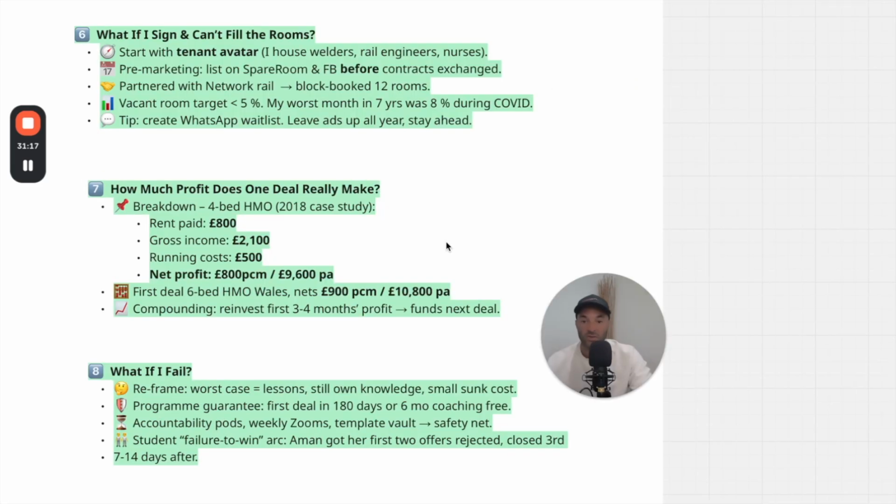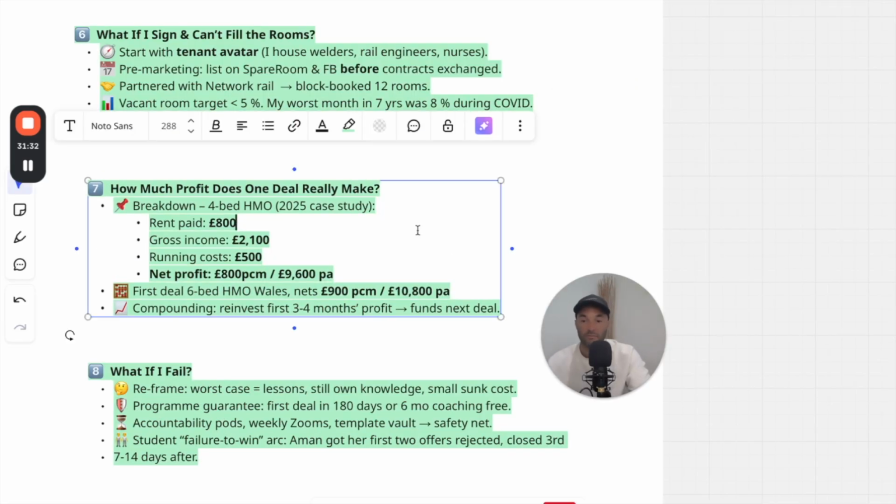The 7th question I get all the time is, how much profit does one deal really make? Well, on average, my rent-to-rent deals make around £900 per month in profit, but my most recent deal is a 4-bedroom and it makes £800 in profit per month. We collect around £2,100 in rent from a group of 4 railway workers. The running costs are around £500, so gas, electric, water, Wi-Fi, etc.